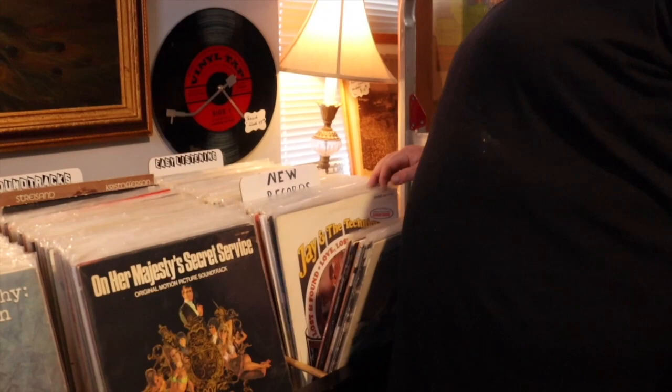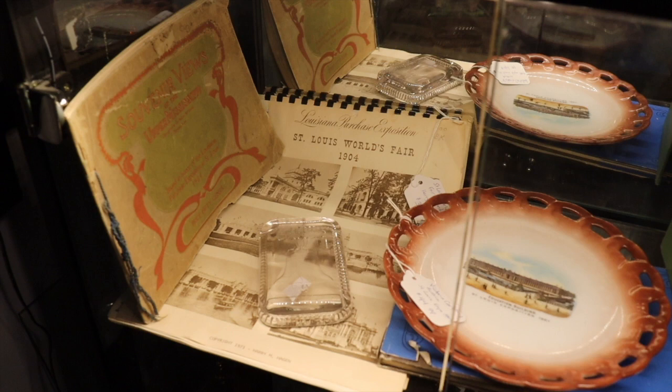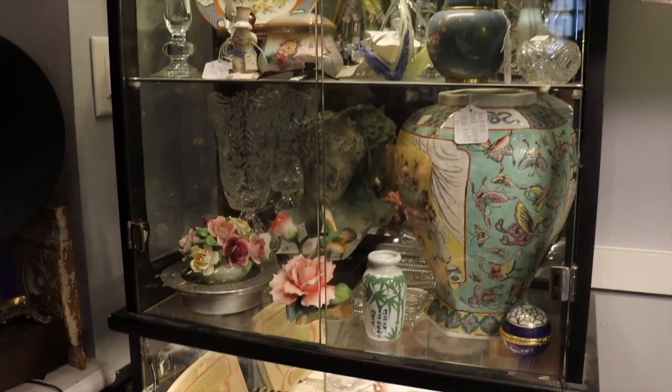And guys, they've got tons of records here. We've had fun flipping through these. It's pretty cool to see some World's Fair stuff here because the 1904 World's Fair was in St. Louis in Forest Park. And here's a cool little brochure for $34 for some great pictures and more World's Fair items. This antique mall is pretty cool. There's a lot of stuff to look at.